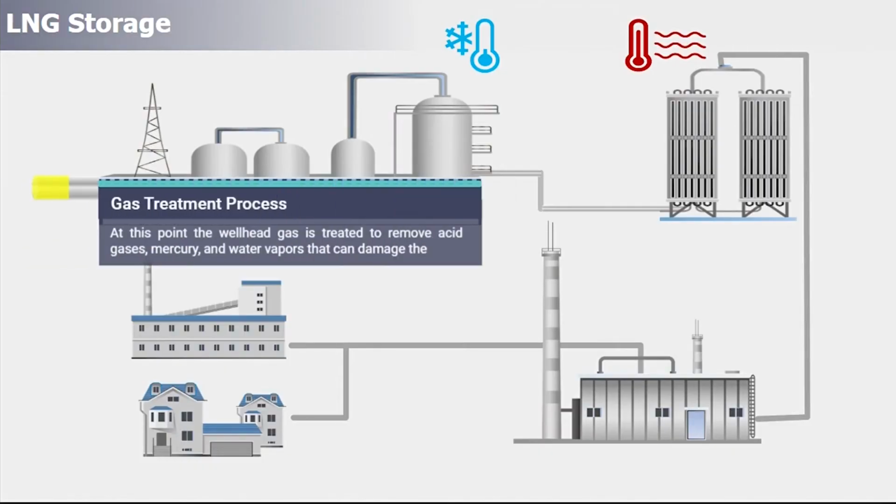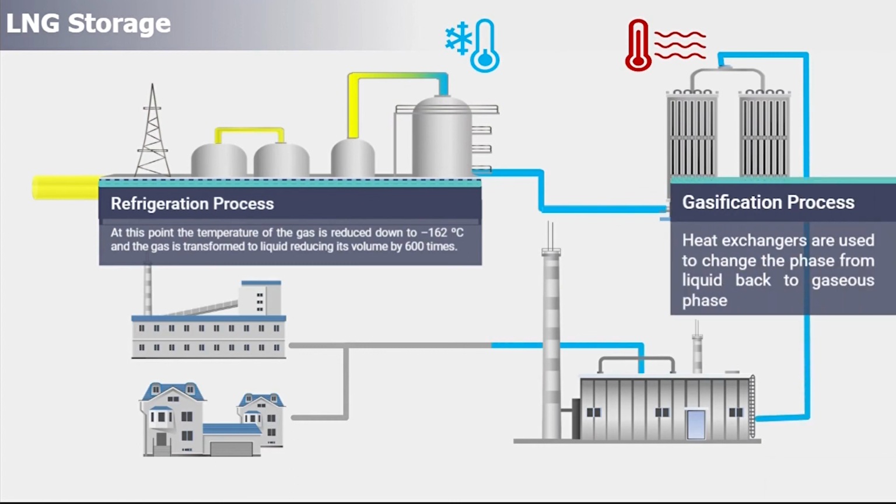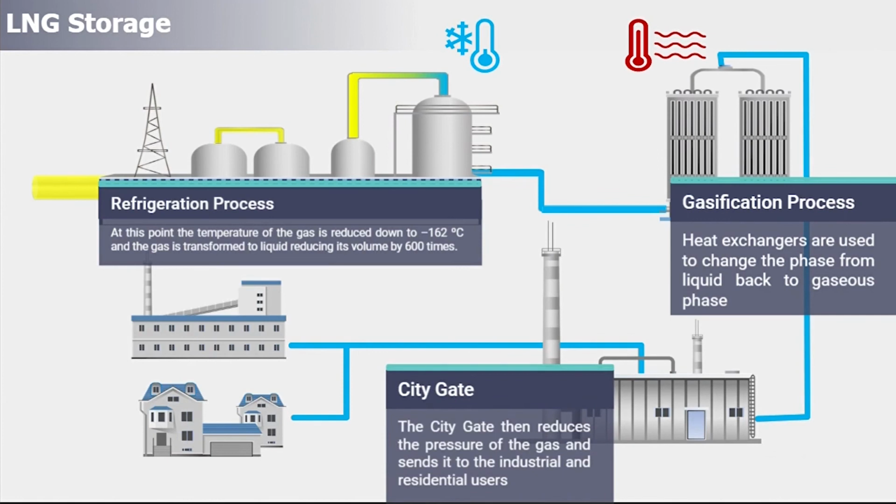Another method of storing gas is to convert natural gas into liquid form. By reducing its temperature to -162 degrees Celsius, natural gas can be condensed into liquefied natural gas, which takes up only 1/600th of the space it does as a gas, enabling significant quantities to be stored in a large tank.